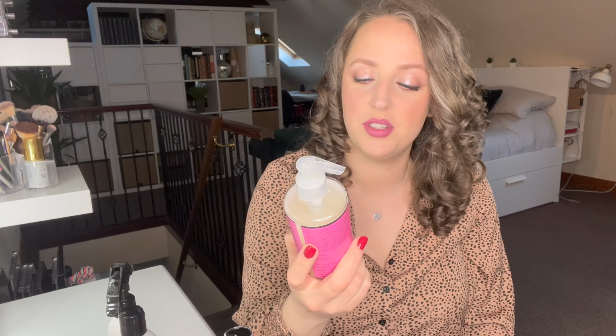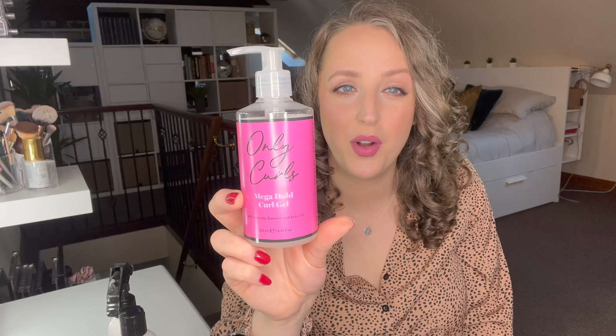The next gel I want to talk about is Only Curls, the Mega Hold Gel. This is a fabulous hard hold gel. It's really just excellent. What more can I say? Again, it's really lightweight. It doesn't weigh my hair down at all, but it gives excellent hold that lasts for days. It's fabulous. The next gel is the Curlkeeper Gel.